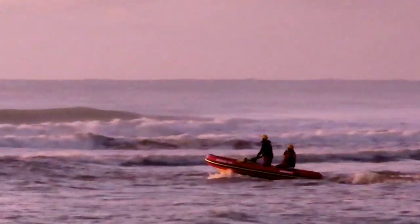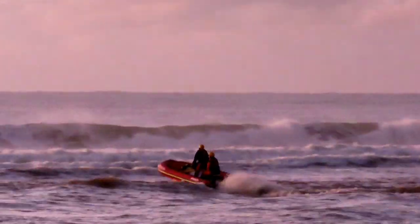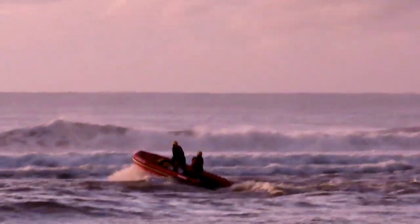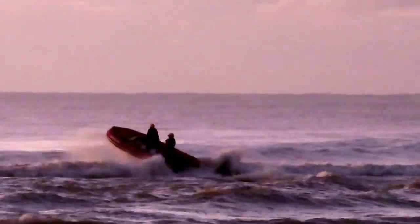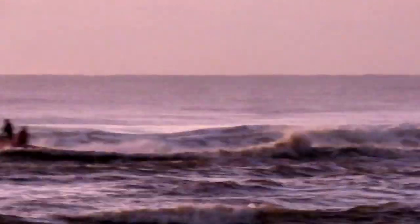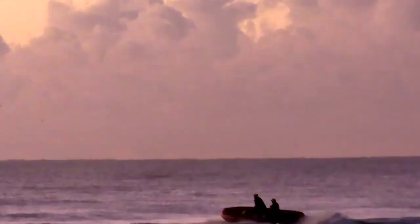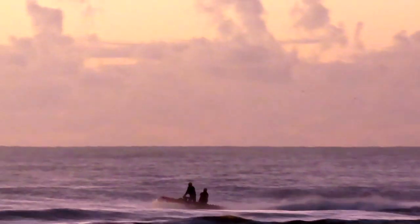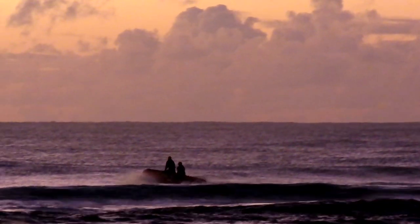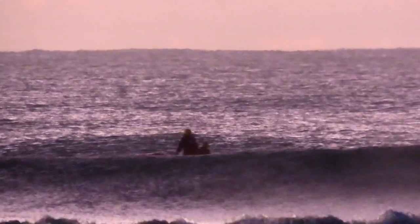NSRI jet trip back in action. Can't see who's the skipper today. Got it nice and over the sandbank. Running north. Turn back east. Okay, well done guys.